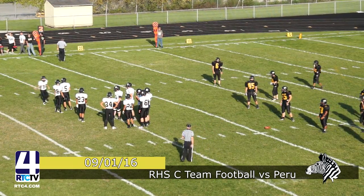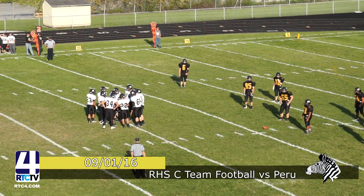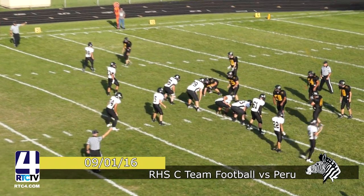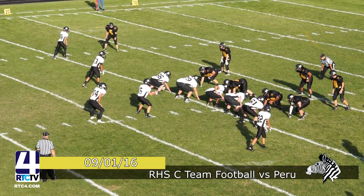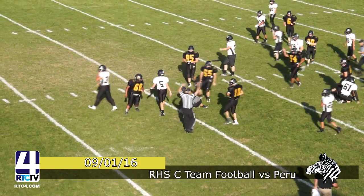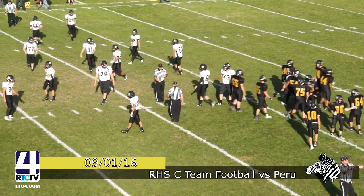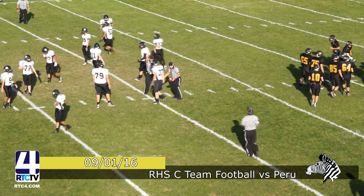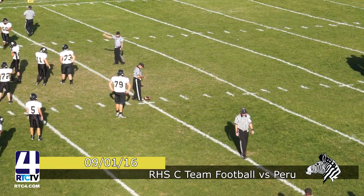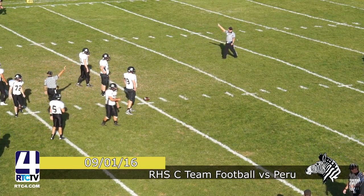Play coming in here. It's number 12 running it in. That's Seth Castleman. Fumble on the play. Looks like Peru's going to recover, by number 18, Dane Wilson of the Tigers. First and 10, Tigers. Tigers going to take over on that errant snap. Had a lot of that during the first game with John Glenn. First time we'd seen that happen today. Zebra's defense now takes the field. The Tigers from their own 35-yard line.